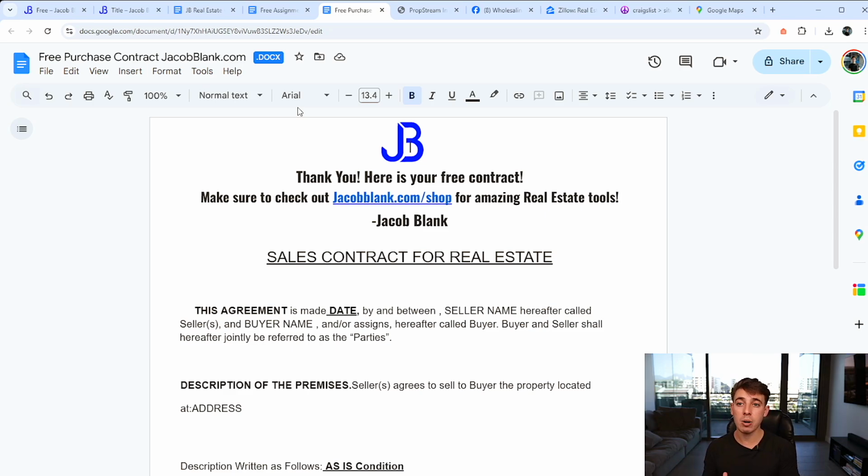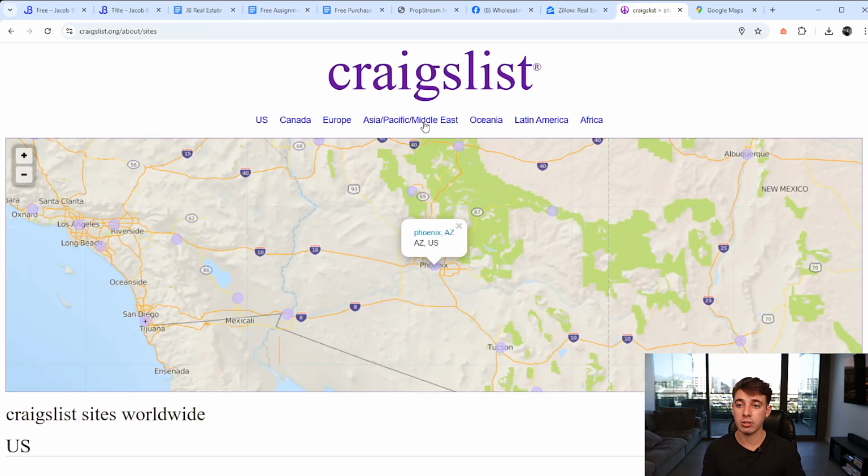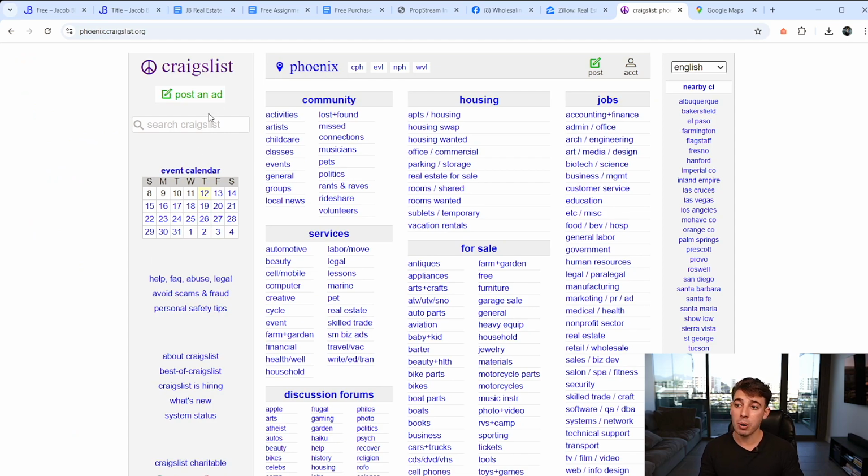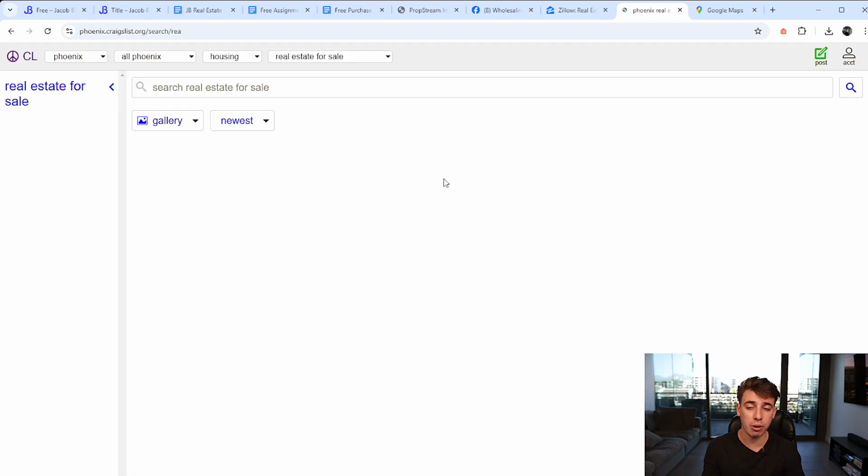Now, guys, let's get into the first strategy of how to find deals. Okay, if you go on Craigslist, you are going to be able to go to US and then choose your area, right? So Arizona, we're going to go ahead and do Phoenix. Now what we're going to be able to do is go to for sale. So real estate for sale, housing for sale.